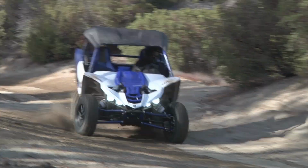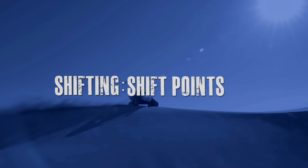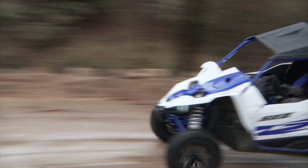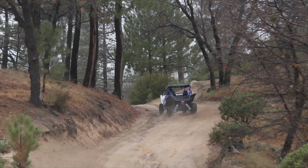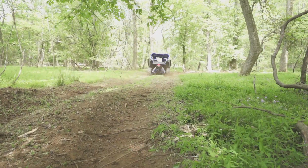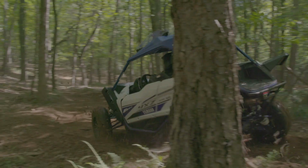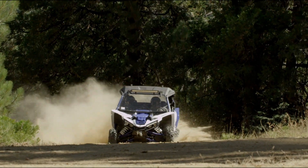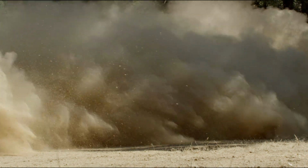Let's talk about at what point we should be shifting. Like I said before, this is an all-new, high-performance and high-revving engine. The YXZ has an extremely broad power band, and the 5-speed sequential transmission allows you to maximize this power band. That is unlike competitive side-by-sides that use a CVT transmission and don't have the manual shifting.